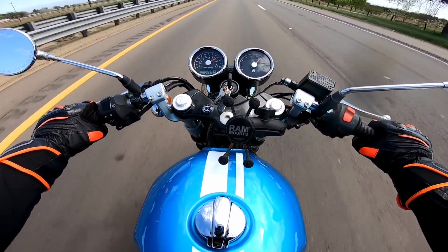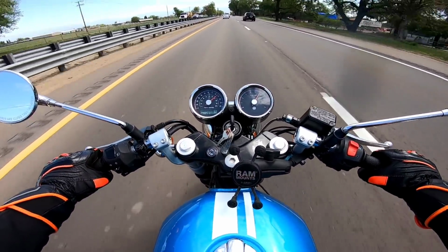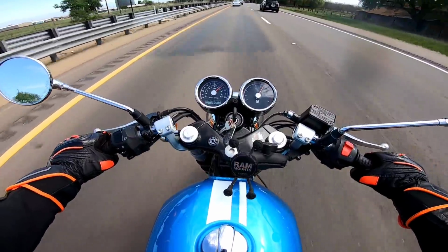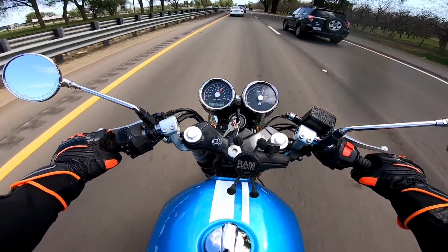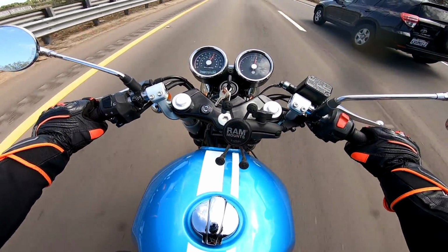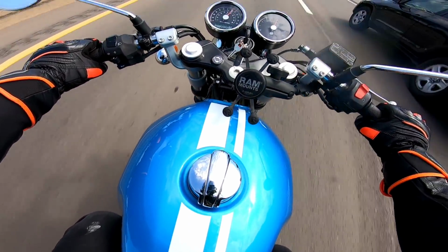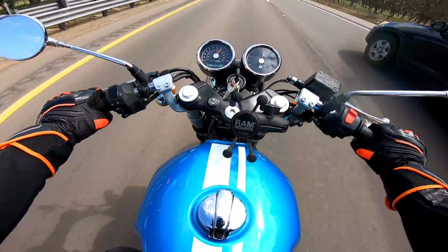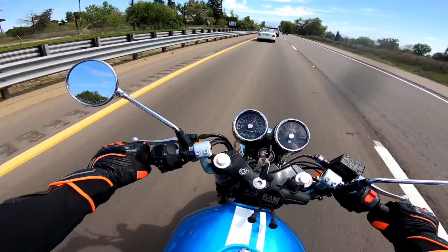Long distance highway travel, I would not recommend this bike, so definitely gonna take the full-blown heat on this thing. But for city touring, this is nice. I'd be down. I wish I could talk to Garrett right now. I'm curious how much he paid for it.